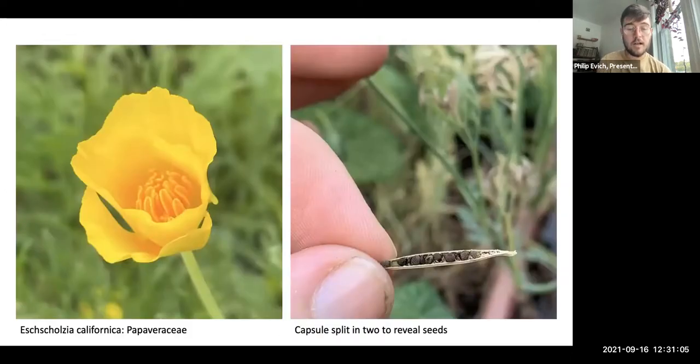Here is Eschscholzia californica, Papaveraceae, the poppy family again, the California poppy with a little bit different kind of capsule. It's very long and narrow with the seeds lined up there. And these seeds actually explode, so I had a hard time finding and photographing these fruits in these capsules, but really lovely plant to work with and also self-sows very easily in the garden.